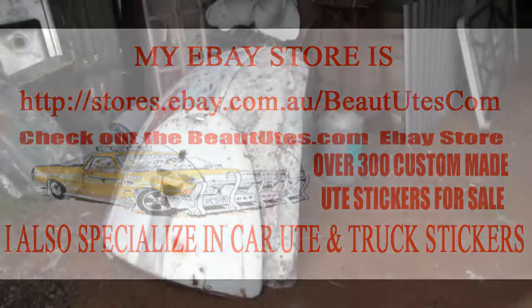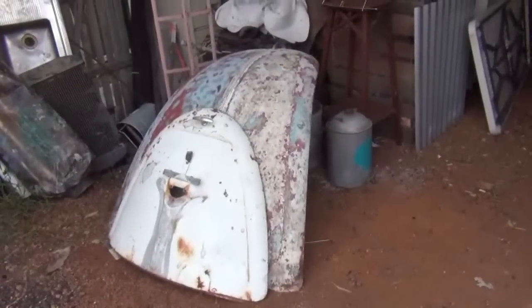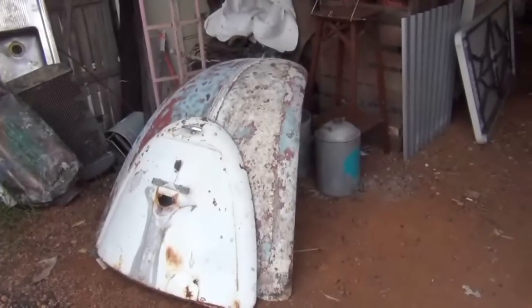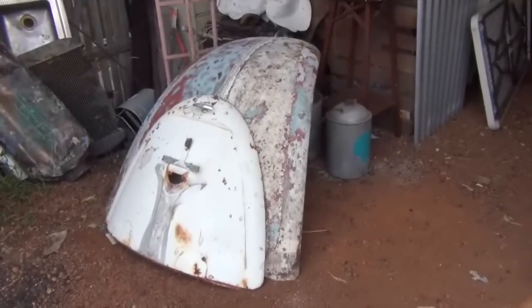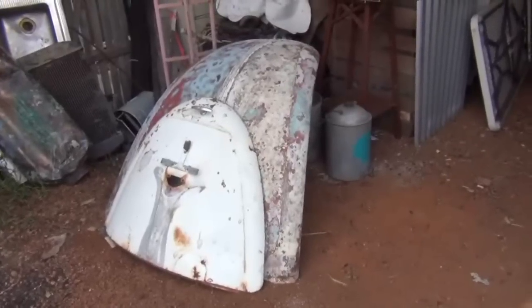This was one of my good pickups for the day. I'm going to dedicate this to YouTube user Hens Hooten, because I know he loves the old V-dubs or VWs. So I found these at the local rubbish dump today from an old VW.